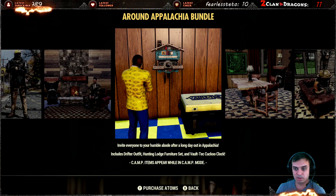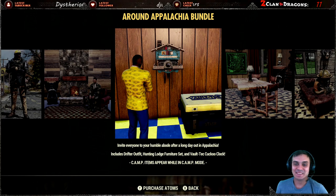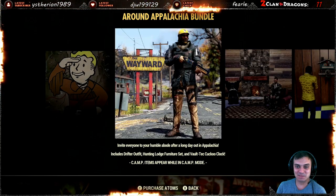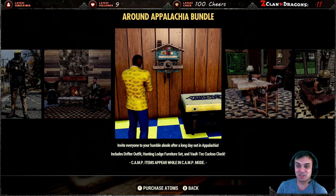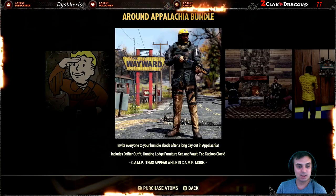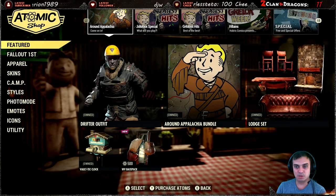Also, it has the Vault-Tec Koku clock. I hope I pronounced that correctly. Yesterday I showed you the wrong clock, man. This game has just got so many different items already, I just get confused. But this time I'll show you the correct item. Well, yesterday was the first impression as this just got released, which is the 8th of September. But anyway, let's get on with the show, shall we?